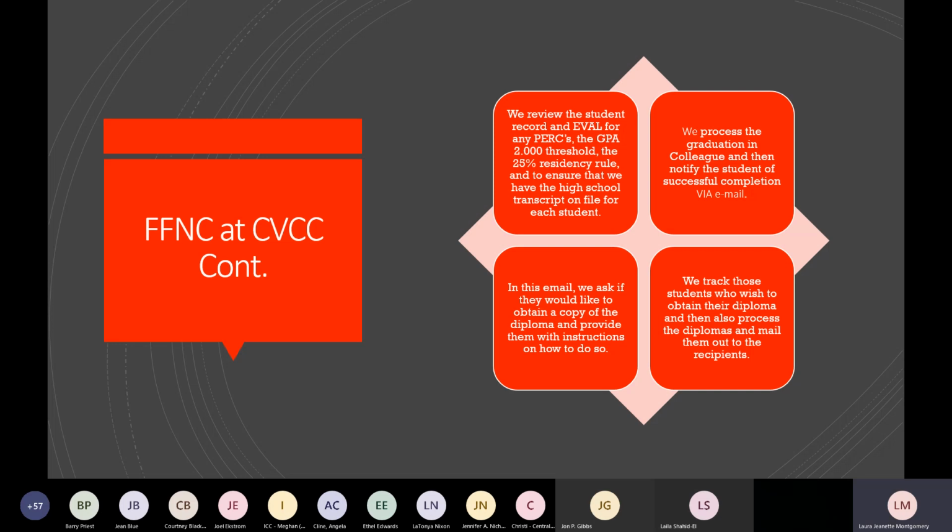We do plan to start using the near completer list as a way to identify students who should potentially complete within the next semester, so we can notify them that it's time to apply for graduation, because I know that sometimes when they're going through classes, they're just not aware or sure when they're supposed to be doing their graduation application. So we want to use this as a tool to reach out to them first, and then they can respond.